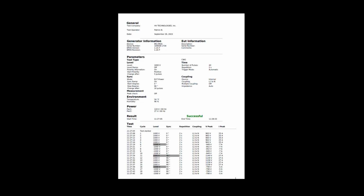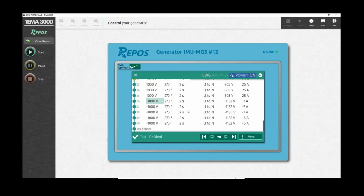So basically, what you can see is, with these IMU generators, the user has a lot of flexibility when it comes to setting up IEC conducted immunity test plans. There are many convenient automation features built into the system to help speed up testing and reporting. There's also an internal test center library, so with the applicable IEC basic standards and some of the IEC generic standards, you can select those. All these features really combine to make these really intuitive and easy to use test generators from EMC Partner.